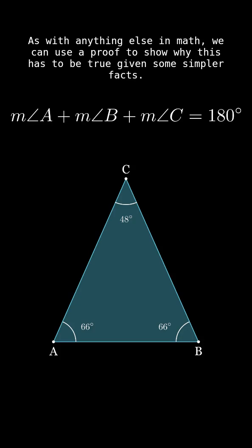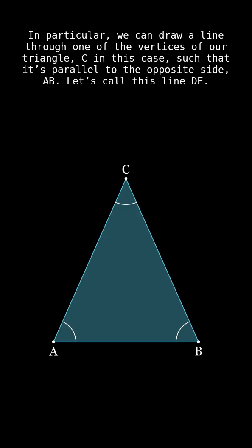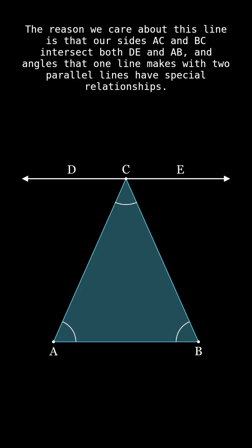In order to prove our angle sum works out to 180 degrees, we'll have to construct some new shapes. In particular, we can draw a line through one of the vertices of our triangle, C in this case, such that it's parallel to the opposite side, AB. Let's call this line DE. The reason we care about this line is that our sides AC and BC intersect both DE and AB, and angles that one line makes with two parallel lines have special relationships.